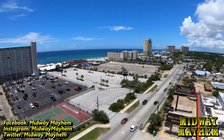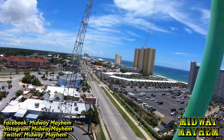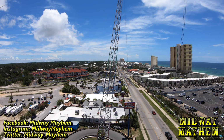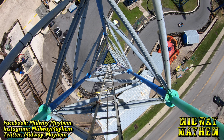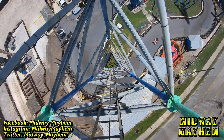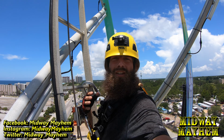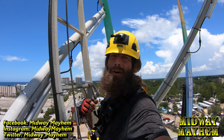Well, as of right now, we're about halfway up the tower. Still got a little ways to go. So this place is absolutely beautiful. I mean, the beach is literally maybe 1,000 feet away from the towers. Gorgeous blue skies, light breeze. It's a great day here in Panama City Beach, Florida.